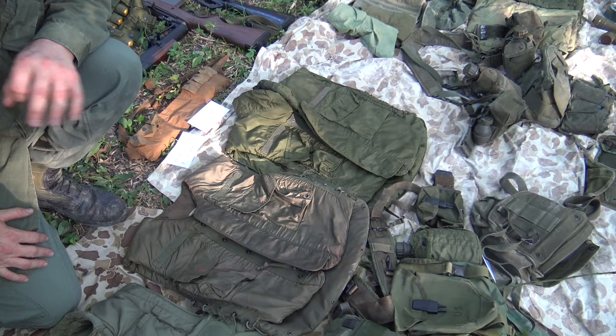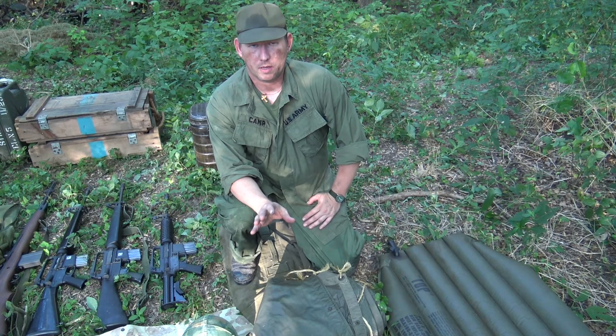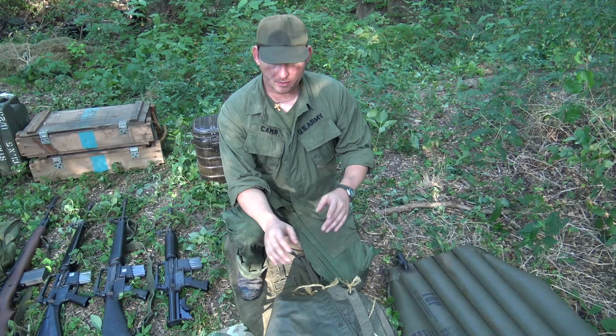So sleeping gear, that's what we're all interested in, is taking a nap at the end of the day. Sleeping gear was typically pretty simple, depending on where you were. If you were in a base camp, you might have a cot, you might even have a rack. But out in the field, a lot of times in the hot, humid weather, you wouldn't need a whole lot and you wouldn't want to carry a whole lot.